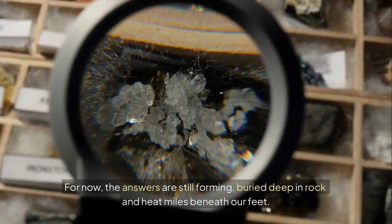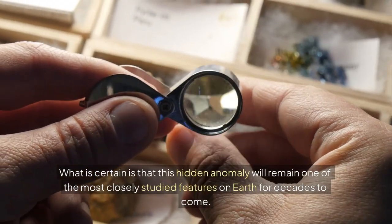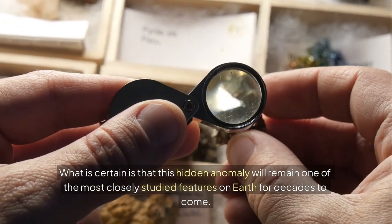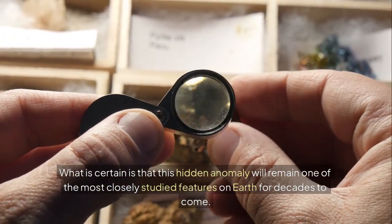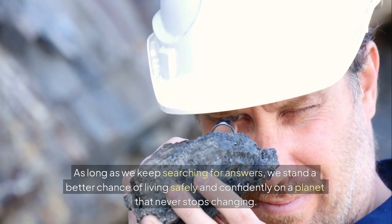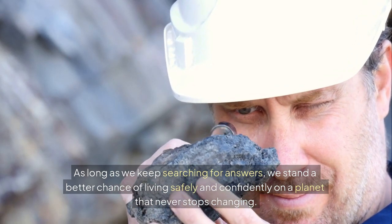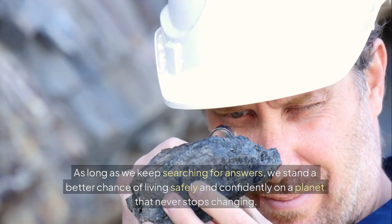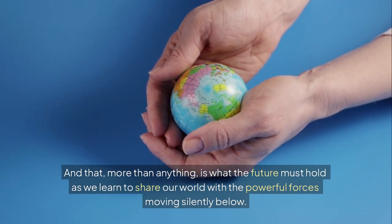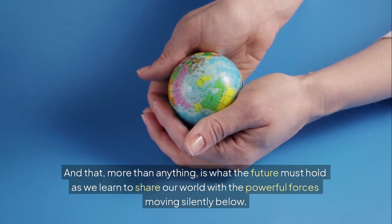For now, the answers are still forming, buried deep in rock and heat miles beneath our feet. What is certain is that this hidden anomaly will remain one of the most closely studied features on Earth for decades to come. As long as we keep searching for answers, we stand a better chance of living safely and confidently on a planet that never stops changing. And that, more than anything, is what the future must hold as we learn to share our world with the powerful forces moving silently below.